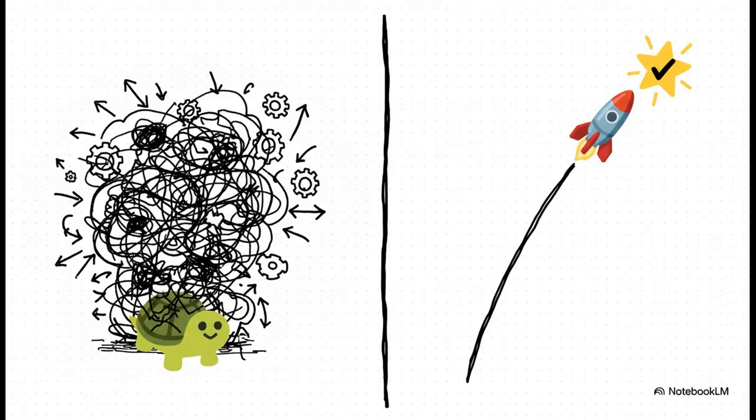This right here, this says it all. The old way is what we'd call the do-everything bot. It's this tangled mess that tries to be a jack of all trades and master of none. It's complex to build, it's slow, and it usually fails. But the fast way, that's the one-job bot. It has a single, crystal-clear purpose, and it does that one thing perfectly. It's simple, it's quick to get up and running, and it almost always succeeds. I mean, the difference is just night and day.